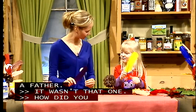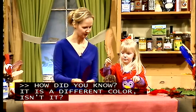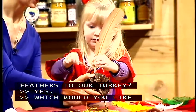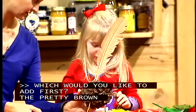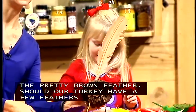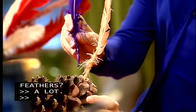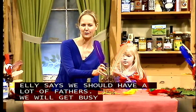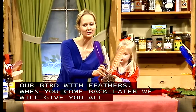So shall we start adding feathers to our turkey now? Yes. Which one would you like to add first? Ooh, the pretty brown feather. And should our turkey have a few feathers or a lot of feathers? A lot. Well, Ellie says that we should have a lot of feathers, so we are going to get busy stuffing our bird with feathers, and when you come back later, we'll give you all the tips on how you can create your own pine cone turkey.